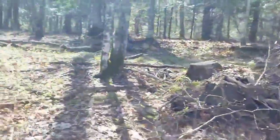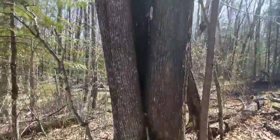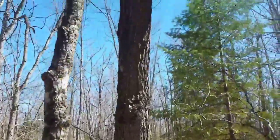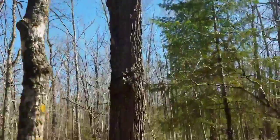And then just a few other things that we've got here that are really important. Always the basswood. And even though that's not high quality, there's some product in there. There's a big old maple, hard maple. We won't get anything out of that.